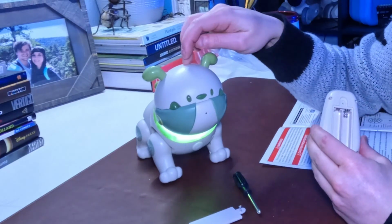This is gonna make my dogs mad. So the controller has AAA batteries, but the robot has AA batteries. I don't know why they didn't unify that, but whatever. All right, screws are all in place. Now there's only one thing left to do. Let's test it out.